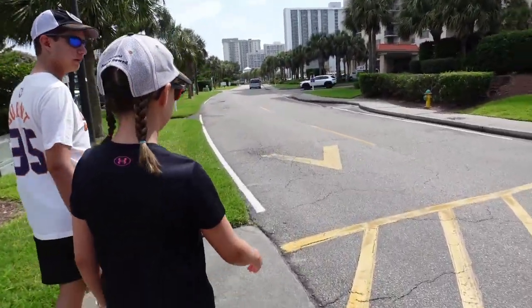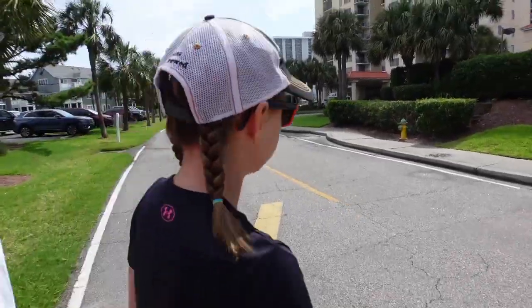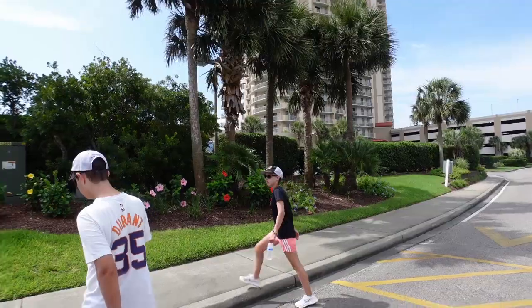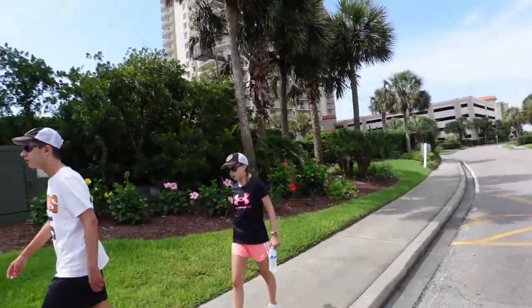Okay. I guess you have to cross back over, like, to the right. We're not going towards the right. We're going to go down the main way.